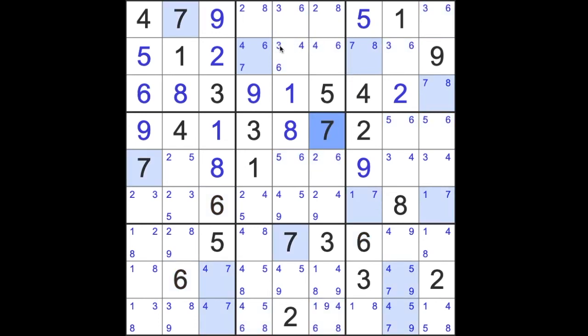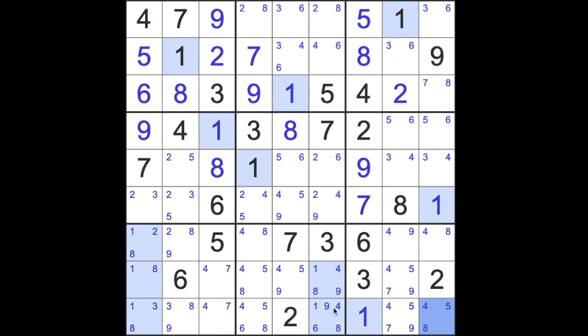So there's only 1, 7 left to get here, so I can place that 7. And that means this is now an 8. And down here, this gives me a 1 and a 7 there, and a 1 here. Let's get rid of candidate 1 where we can't use it, down here and across here. Now this is the only 1 to get in this block, so we'll place it in as a big number, and we'll place the 1 there as a final number.